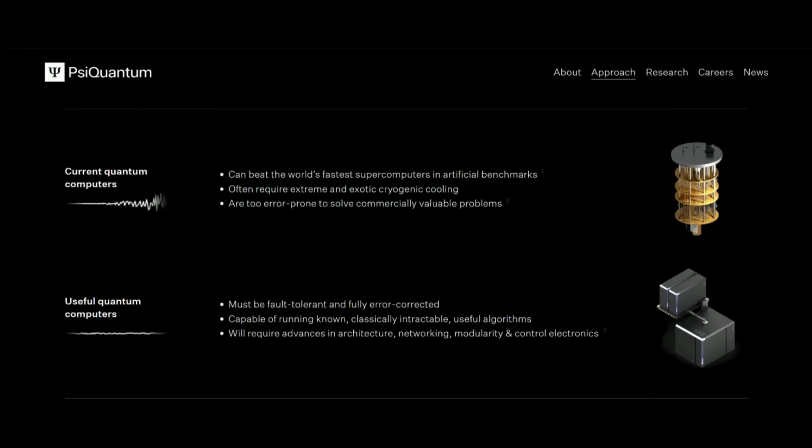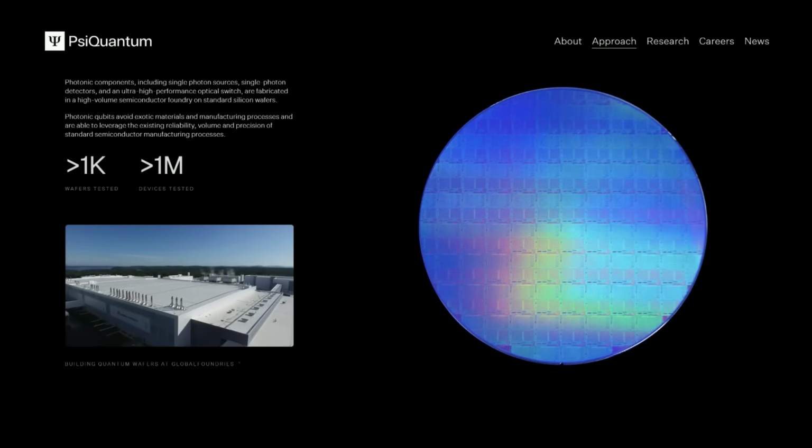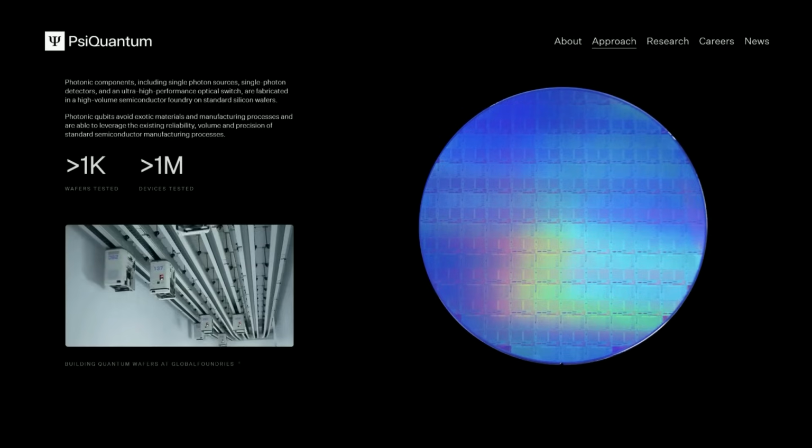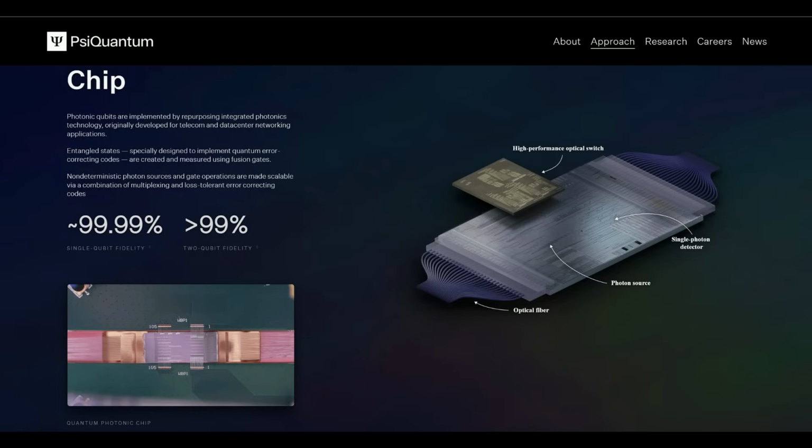We'll show you a few videos and screenshots from PsiQuantum's website. If you have some interest in quantum computing, they have a great presentation on what kind of problems quantum computing can solve. Their goal is to make quantum computers more accessible. You can see that wafer looks very similar to what we showed you with Intel. And the little video that they're showing there in the bottom left, these quantum wafers are being made at GlobalFoundries. This quantum chip is really a photonic qubit, and it explains that they repurposed integrated photonics technology, which was originally developed for telecom and data center networking applications.